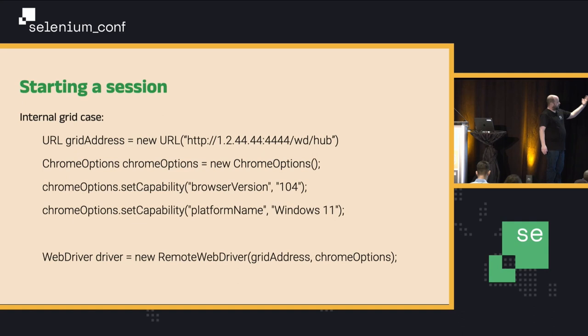You have to specify now. You can't just say, give me a Chrome browser. You have to say, give me this browser version with this platform name and a Chrome instance. For example, if you want to switch to Firefox, you have to change your Chrome options to Firefox options. You have to change your browser version and your platform name. This is required. A lot of people have probably seen this, but if you haven't, just be aware, there's a couple of steps. You have to specify a few things.